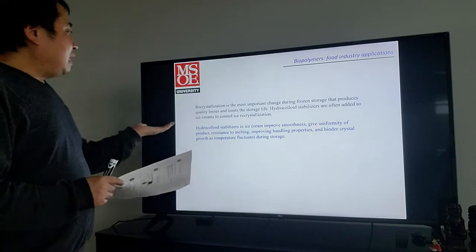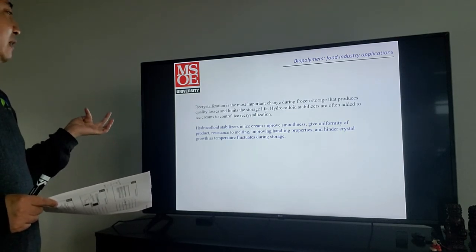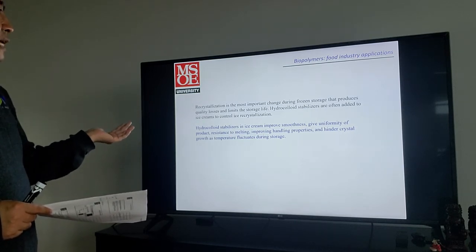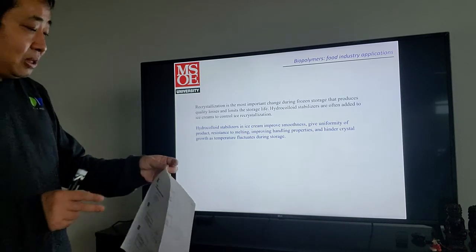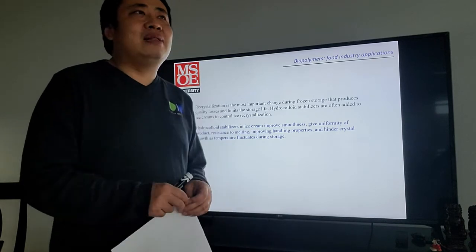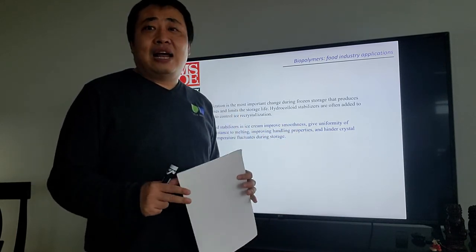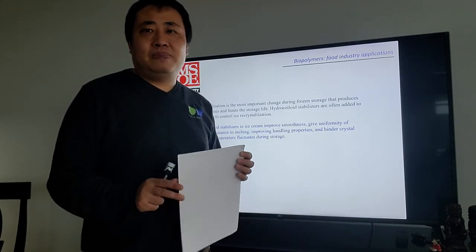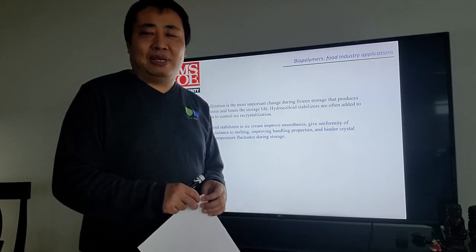So hydrocolloids stabilizing ice cream improve the smoothness, give uniformity of product, resistance to melting, improve the handling properties, and hinder crystal growth as temperature fluctuates during storage. So that's why when you choose ice cream or other frozen desserts in the grocery store, always check the packaging. If you see large ice chunks from outside the package, you don't want them, because there was likely significant temperature fluctuation.